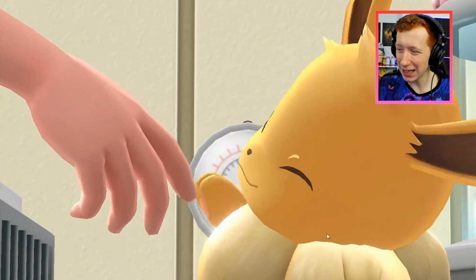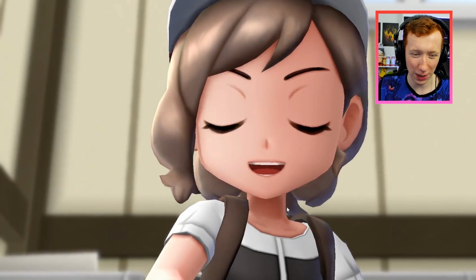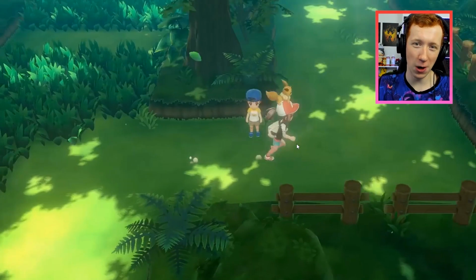But see, when you get a close-up look at the characters, the models themselves don't look super weird. You have a lot of clipping in here. If you look at the strap there, you have a lot of weird floatiness. But overall, that's to be expected. It's not really a big deal.